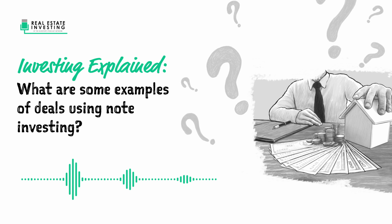And so we've talked about note investing sort of abstractly here, and I'd love to dive into two examples of an actual note deal that you've done, if we could, one being good and one being bad. And I'd like to start with the good. What are the details of a good deal that you've done in the note investing space? How did it come together? And maybe what did the numbers look like?